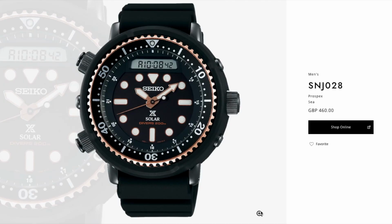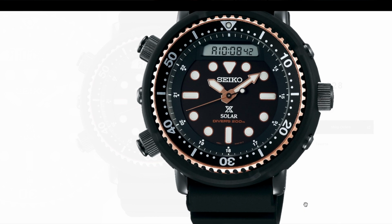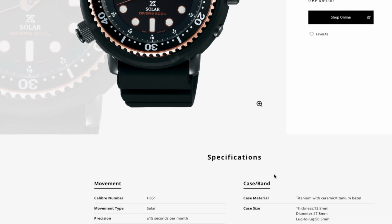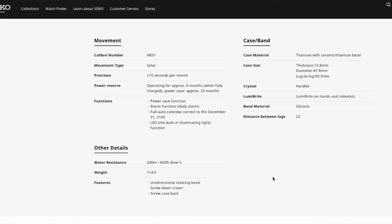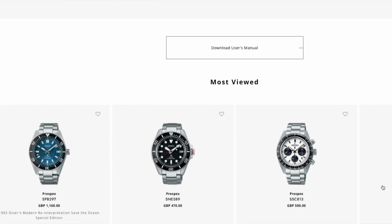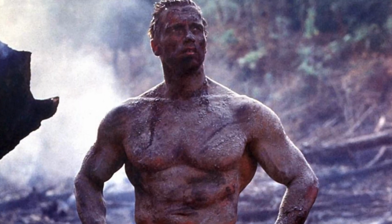Coming in at a 48mm case diameter, a 51mm lug to lug and a 14mm thickness, this watch is such a big boy. But as I always say, some watches are just made to be worn big, and this is a great example of that. This is part of the Prospex range, a solar powered quartz movement, hardlex crystal and a 200 meter water resistance rating, and costs roughly between £400 to £500. Now for the true Arnie look, I better get on the push-ups.